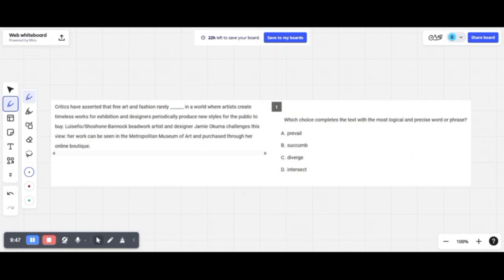And for now, we don't really have a clue for our word, but by reading the second sentence, we can indeed find the reference portion where the clue comes. We say that that specific designer challenges this view, the specific view that's given in the first sentence. Her work can be seen in the Metropolitan Museum of Art and purchased through her online boutique. It means that she produces her work both for exhibition and for purchasing online. So it means that she's kind of combining fine art and fashion. So I would personally go with something like combine without looking at the options.